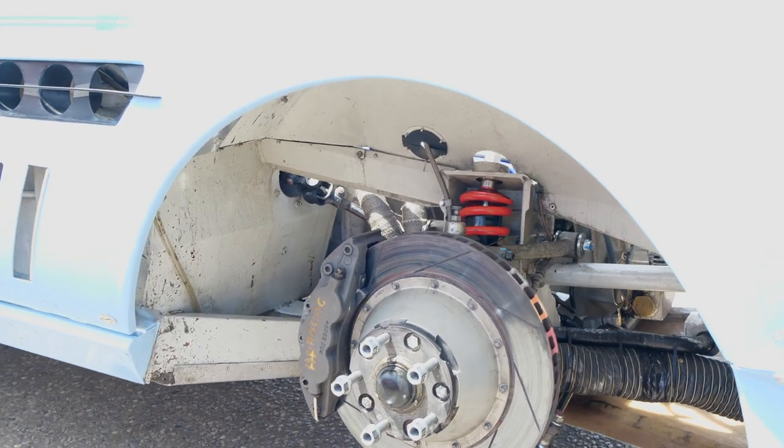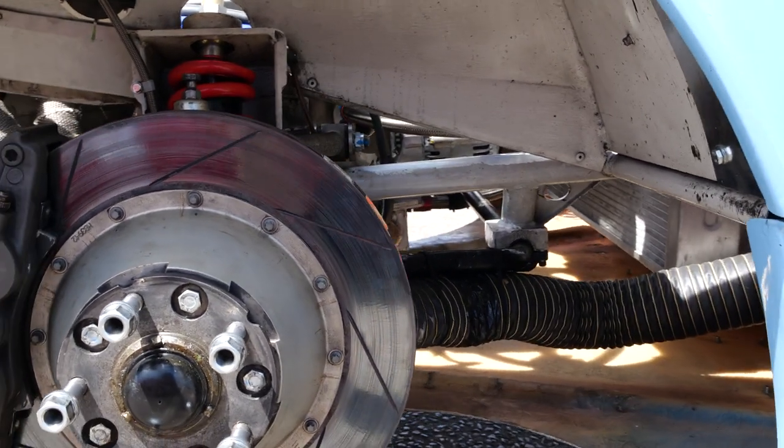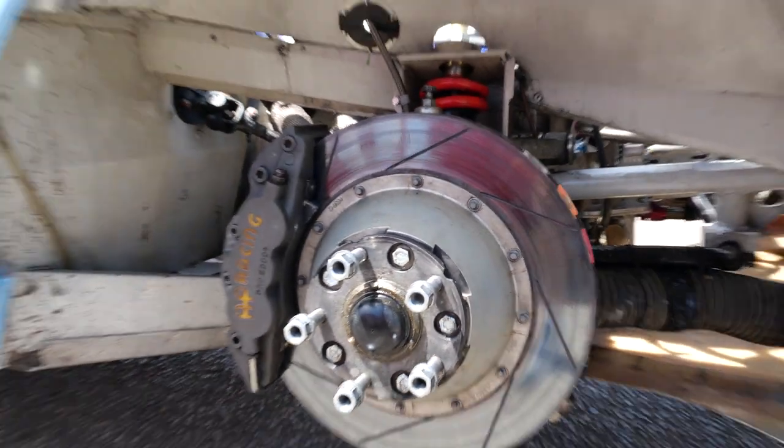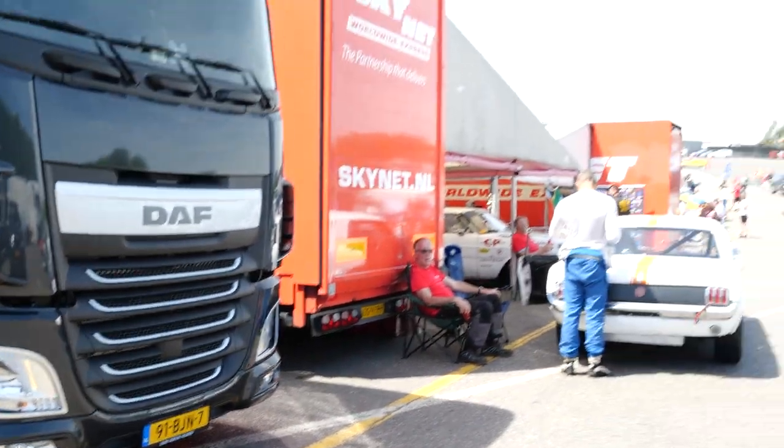Three piston AP racing calipers. It's got the brake disc cooling ducts as well there, look, feeding into the brake caliper and the disc. But these race lorries are actually here from the Netherlands, so it is an international event.